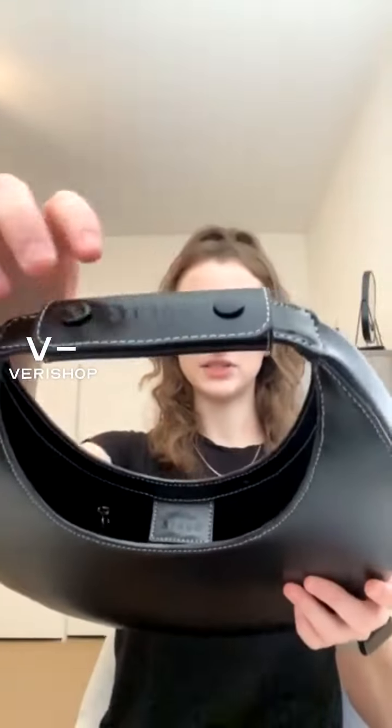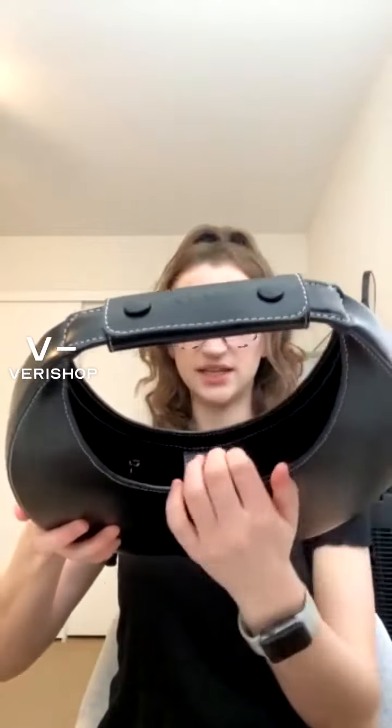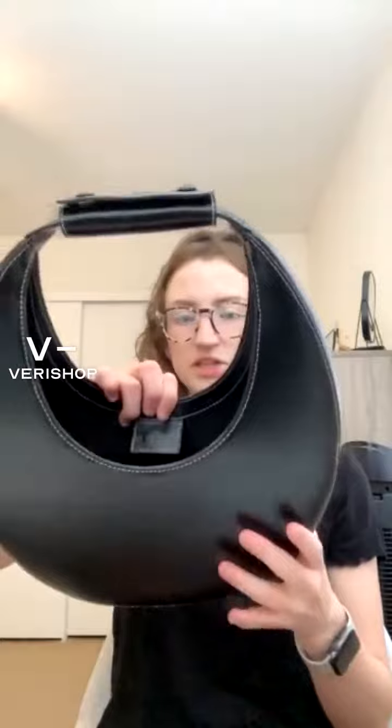It has this beautiful white stitching. It's this leathery material. There's this cute detail up here. This just unbuttons. I never take it off, but it says Stod. And then you also just have this magnetic button closure.